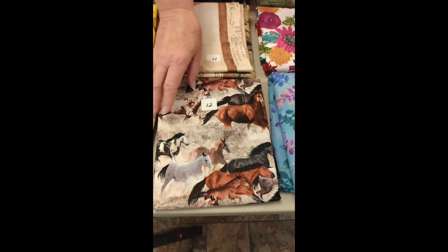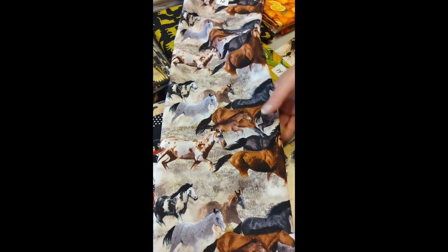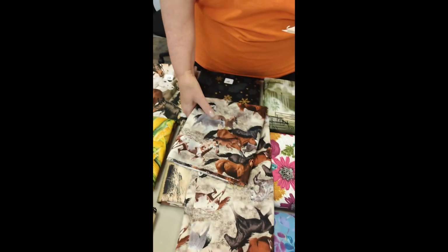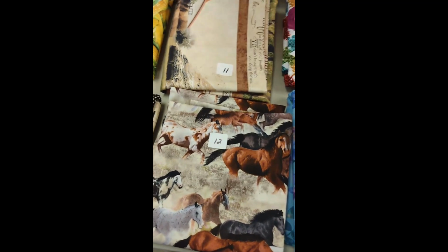Number 12, Elizabeth Studios, Happy Trails. This was a part of an earth line. Again, it's horses, and they're just beautiful horses out there. 1.5 yards at $10.90 a yard. So if you're a horse person, these would be the fabrics for you to make quilts. Or if you have a daughter or son who likes horses.